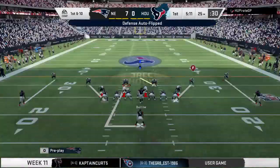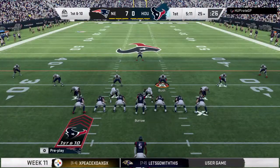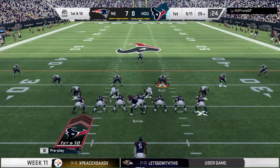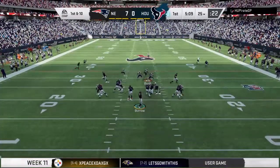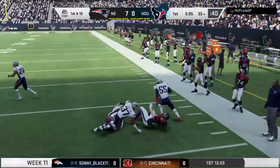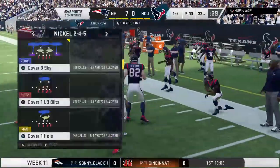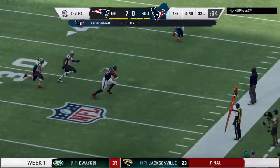The Texans offense ready to go here for their next drive. They had the interception last time. It led to the opening touchdown. So now 7-0 to score as they start 1st and 10. Trying to shake off the interception. He'll look to throw, and that's complete to the tight end, Hireman. And he's upended at the 33, following a good pickup of 8.